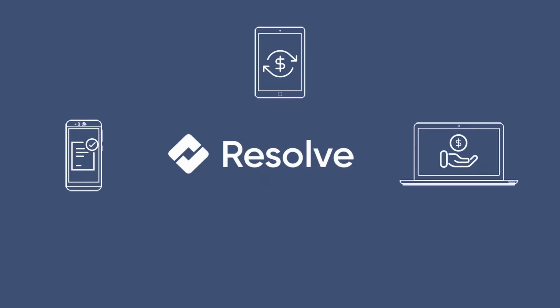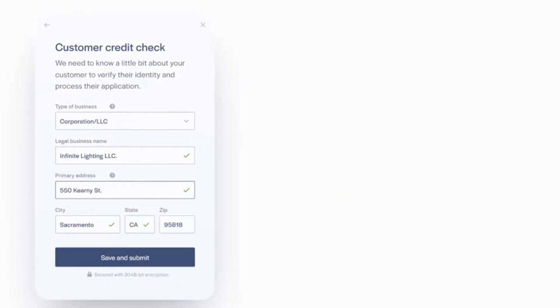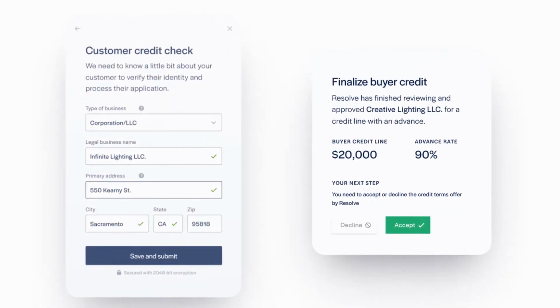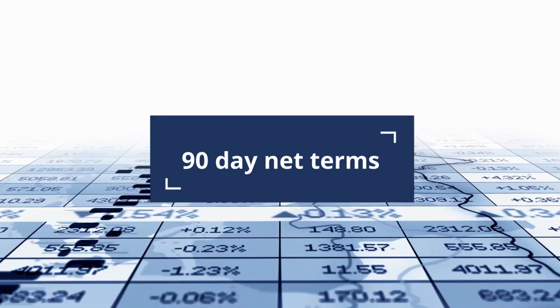Resolve looks after every aspect of offering net terms to your customers. We're a complete net terms and credit management solution. Let us manage the risk of floating net terms. It's what we do best.